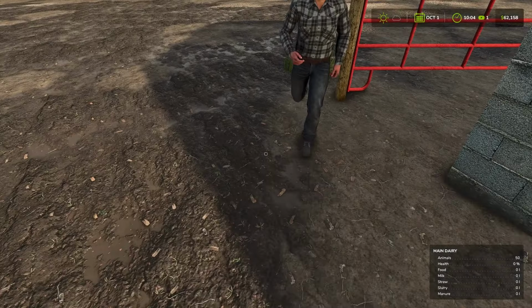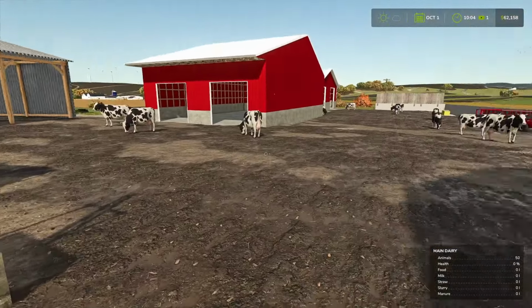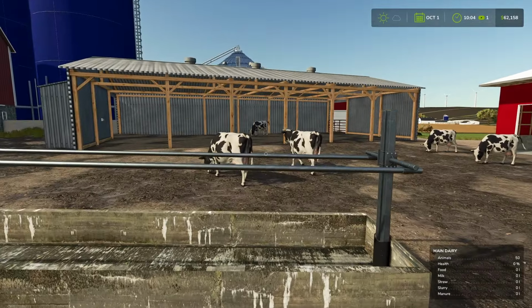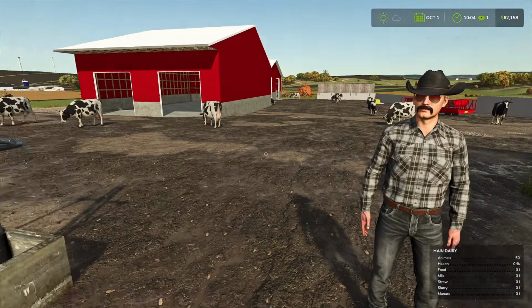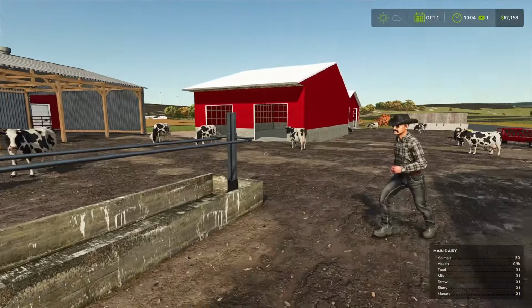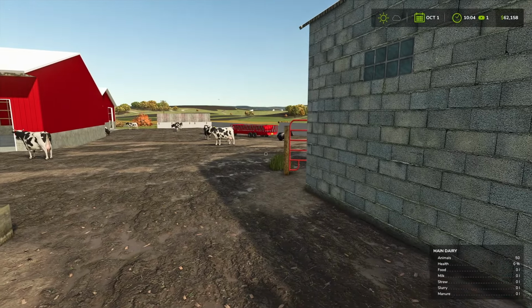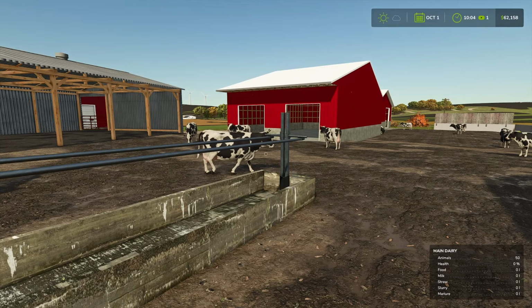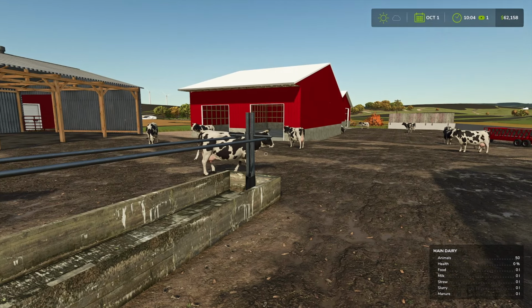They look like they need some food and stuff, but I think we should be ready to start our adventure. Should we take some of these out and move them over to the other barn, or do you think they're good here for right now? I think that should be good here for right now. It will create less workload just leaving them in here, but eventually we can move them around a little bit, give them a change of scenery.